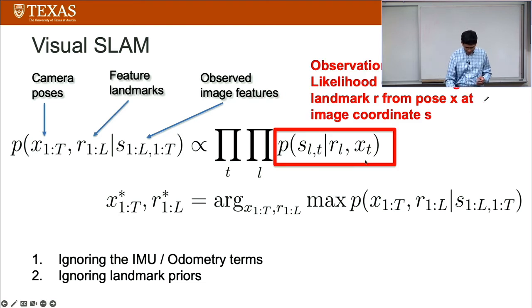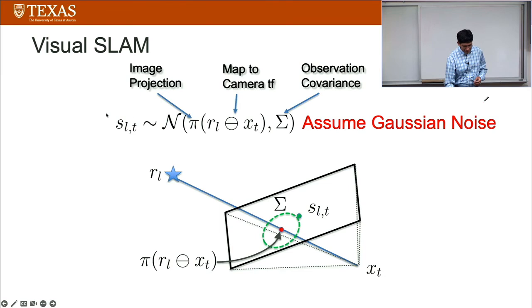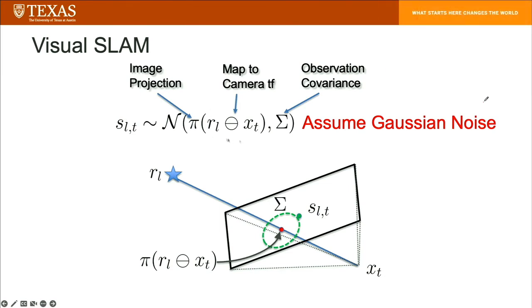So how do you do this? You say that your feature observations are drawn from a normal distribution with some mean and some variance, and this mean is basically just given by computational geometry. You take the landmark location, you project it onto the image plane using projective geometry, and you say that there's going to be a Gaussian around that point from which you're going to observe this feature.